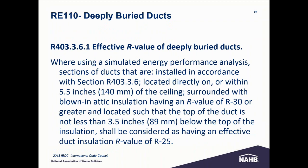And so here's the actual language for this RE110, which is the designation for the proposal on the effective R value of deeply buried duct. Again, showing the 5.5 inches, and make sure that the R value is 30 around it, and not less than 3.5 inches below the top of the insulation, and shall be considered as having an effective duct insulation R value of R25.